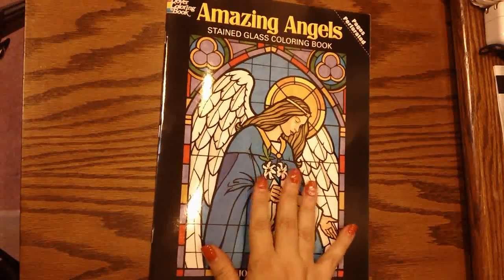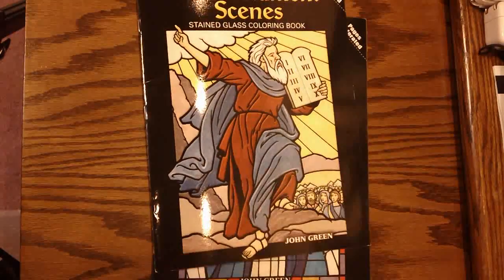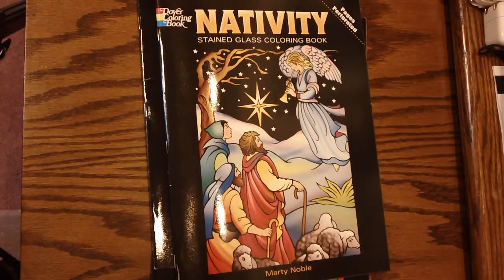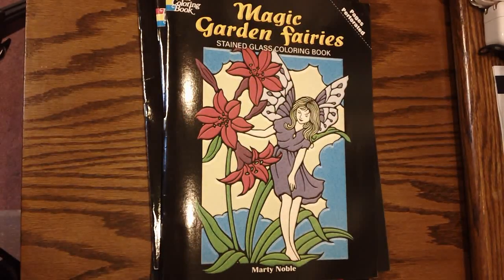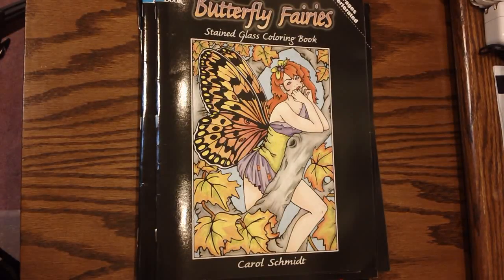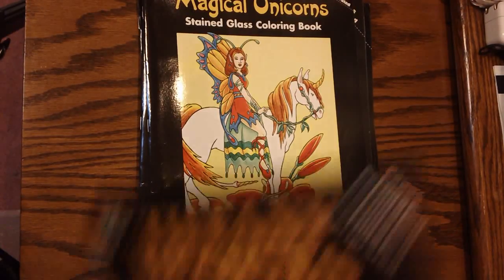So this one here is Wizards and Dragons. Amazing Angels. We have Old Testament Scenes. That'd be a pretty one to color in. We have a Nativity stained glass one. I picked this one up around Christmas time. We have Magic Garden Fairies. We have Garden Fairies. We have Butterfly Fairies. And I will do flip-throughs of these books as well so you guys can see them. Magical Unicorns. Tiffany Designs.